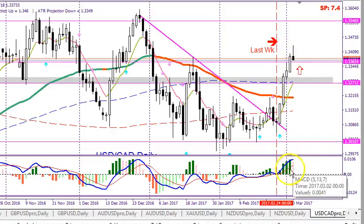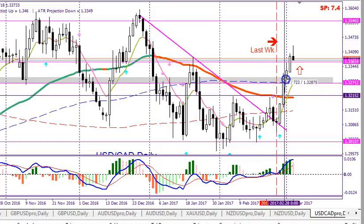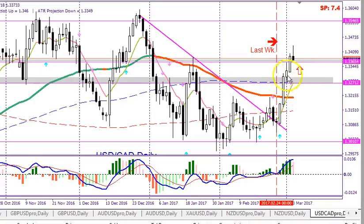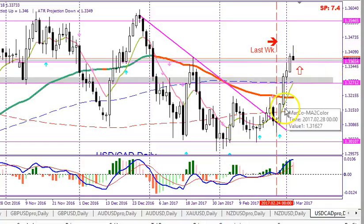I think that's about it. Take a look at the MACD histo bars. Getting in right above here to at least the next resistance would have given you 72 pips, but then once it broke resistance, it would have given you another 101 pips. So for anyone that traded this currency last week, well, congratulations. You did quite well on this one.